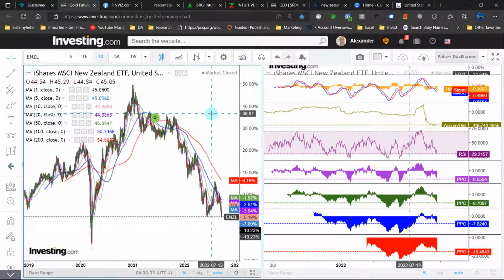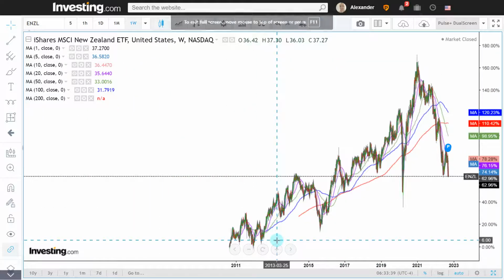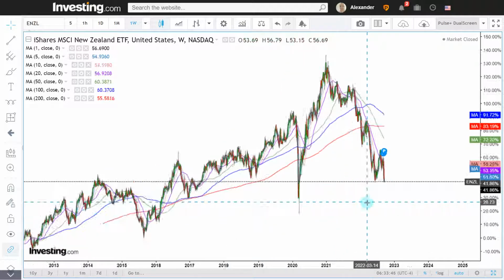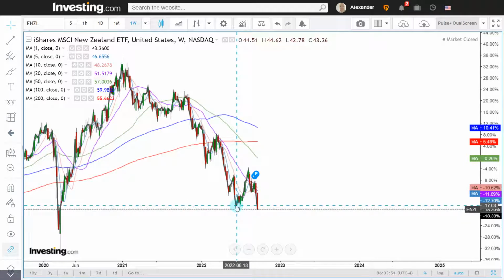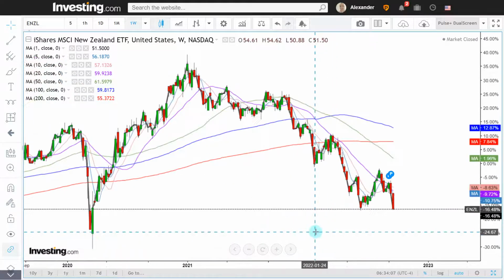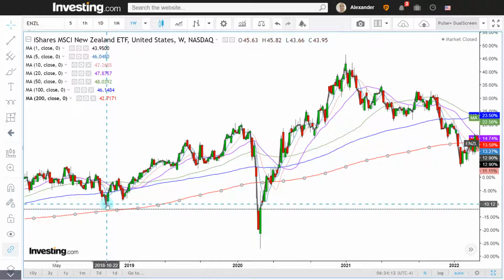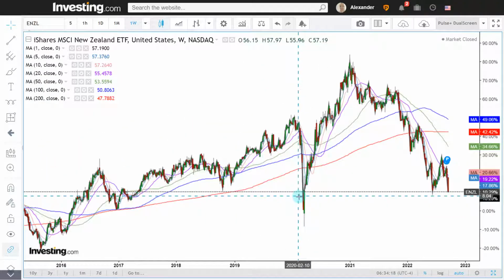What happened? The New Zealand ETF, stock market ETF, is very likely going to affect the New Zealand dollar. Yeah, so here is the chart of the ETF. We had this low here from mid-June that could have helped the bulls. But when you look at this week, we closed below it, so it's not that good. You also had potential horizontal support from back here in 2018, but we are closing below it.